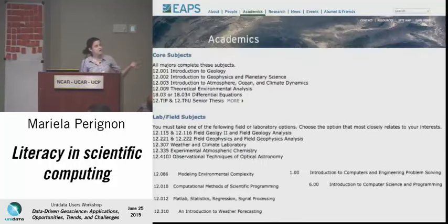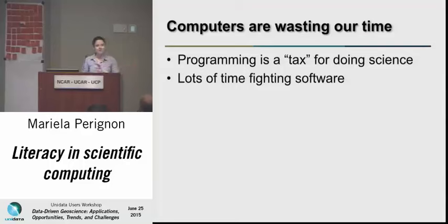So I was going to show you the University of Colorado geology curriculum, and it was so sad, I just decided not to. So even the nerdiest schools are not teaching computer science to geologists or geoscientists.